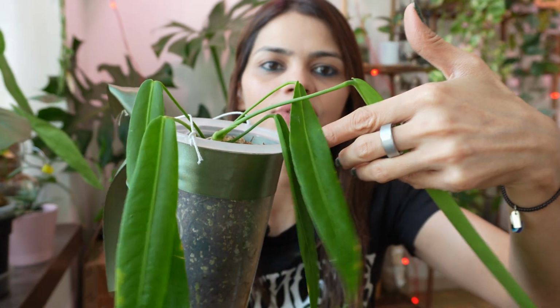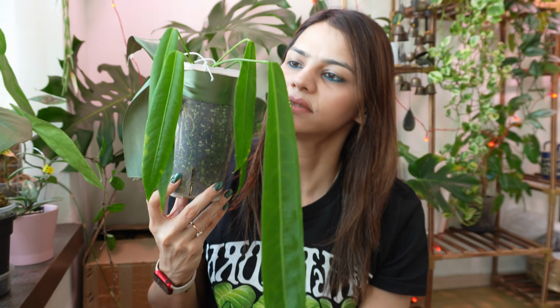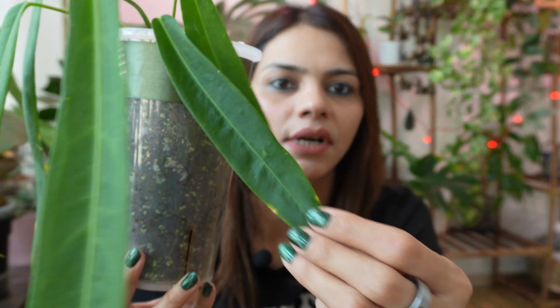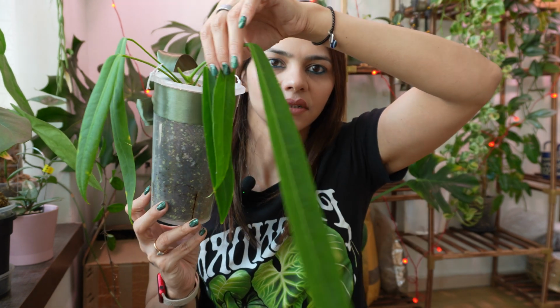So these 4 leaves came eventually over the last 1.5 years, but this one came after this one. So this was the last new leaf, and look at that size up, like from this to this. That's a huge, huge size up. So what did I do actually?